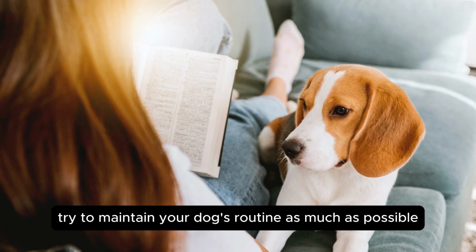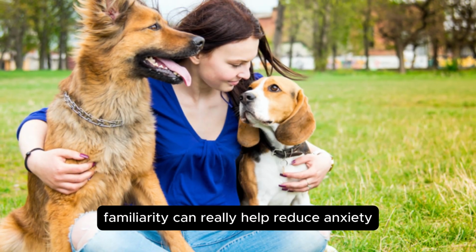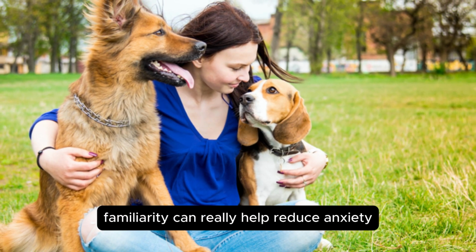Try to maintain your dog's routine as much as possible. Feed them at the same times and take them for walks. Familiarity can really help reduce anxiety.